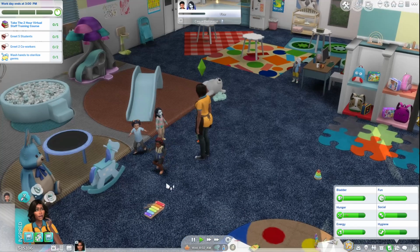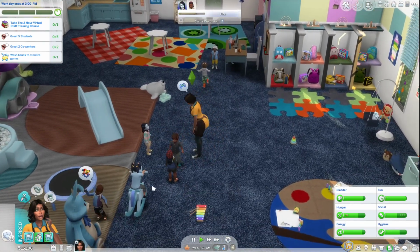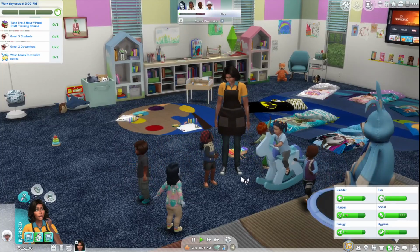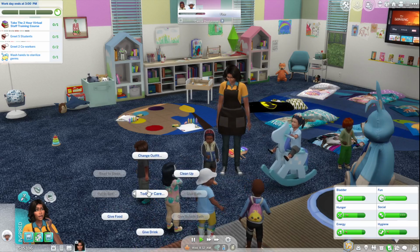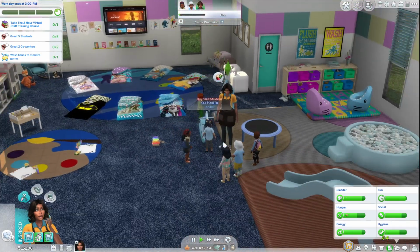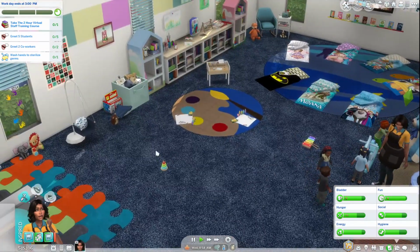Now, the thing about doing this daycare thing, which I've also noticed when you do daycares with Little Miss Sam's mod, is that the toddlers sort of glitch and come back and forth and jump all over the place, because I believe that's when the Sims are sort of bringing them home. So that is a little annoying, but if you can get past that, it is actually a really cute mod.